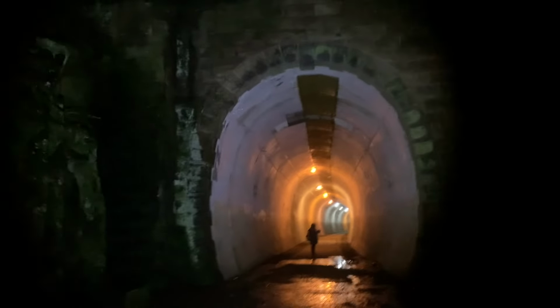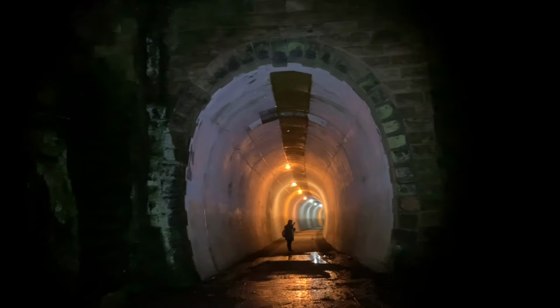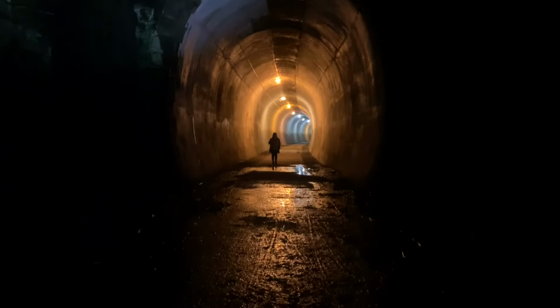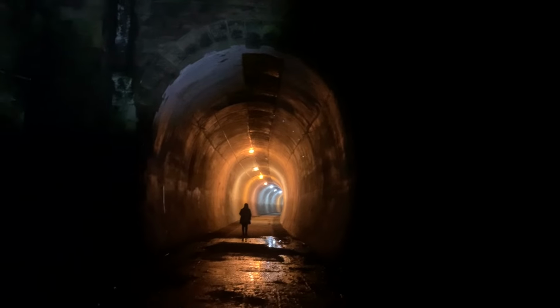Anyway, there you go, Thurgoland Tunnel. We made it from Penistone, and now we've got to walk all the way back. We need some dry clothes because we're soaked right through. It's very cold now.